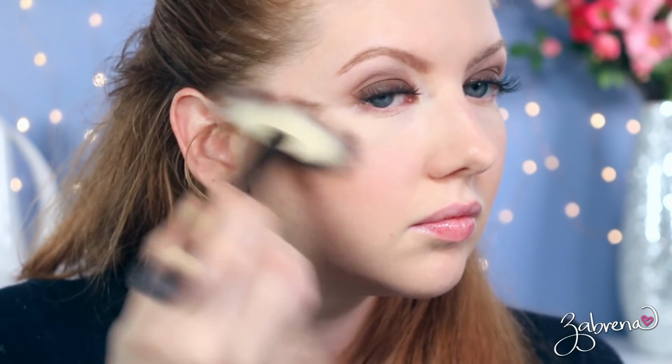And the Physicians Formula one has been raved about for a reason. It is of excellent quality, one of the best drugstore bronzers I've ever tried, and there's a reason why so many people love it: it is that good and it is worth checking out.